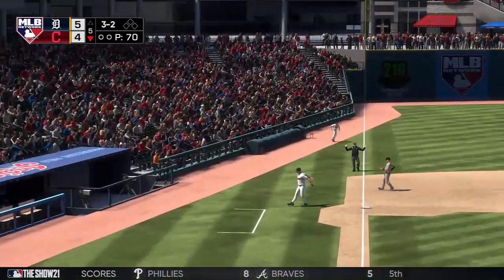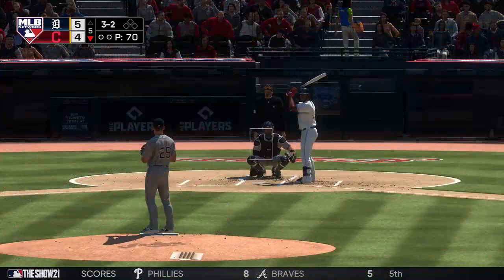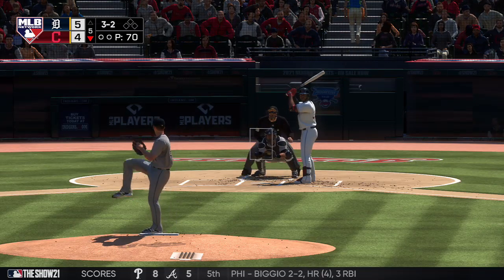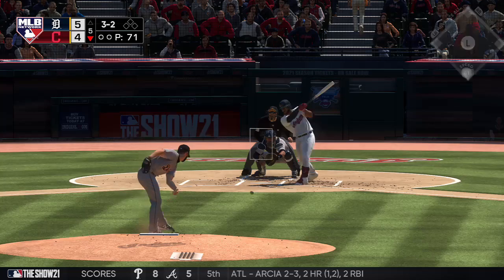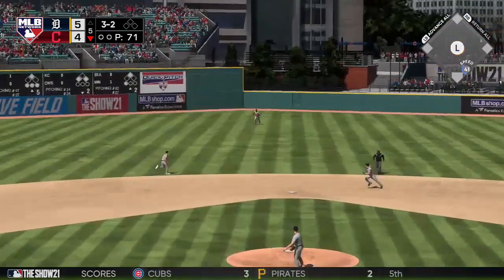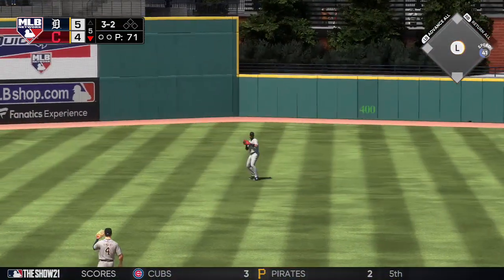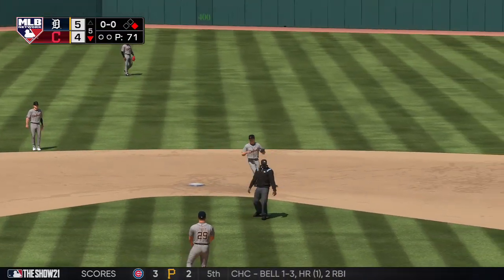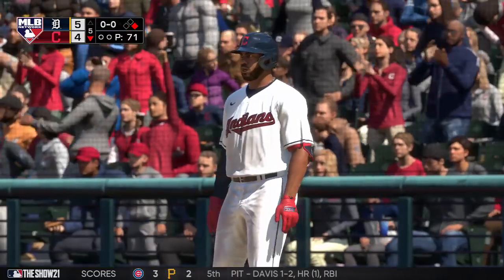Did well just to make contact there as he spoils off a good changeup. The next 3-2. Hit hard up the middle. That gets through, and he'll reach base again on his second base hit of the game. So a productive start to the inning for the Tribe as their leadoff hitter is aboard.